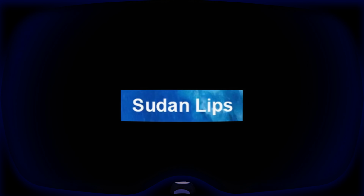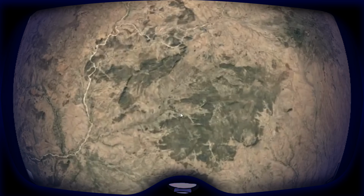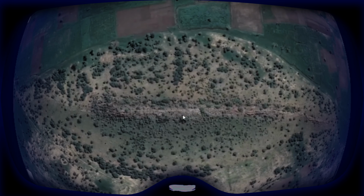And then there's Sudan Lips, which is just a geological formation in Sudan that kind of looks like lips.